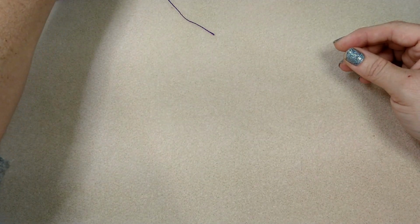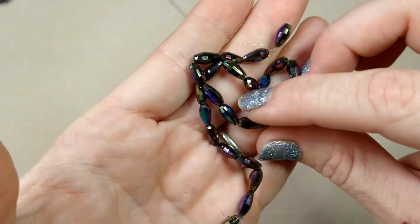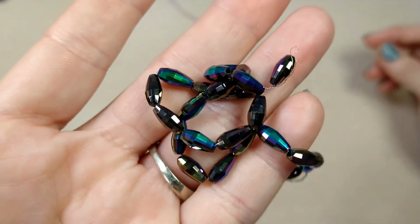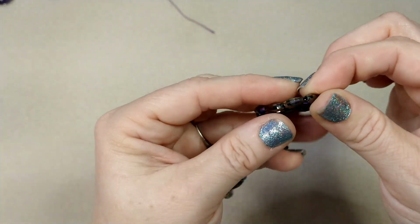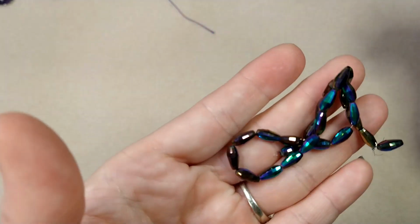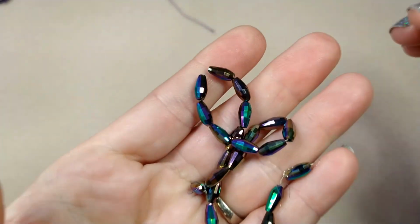Okay, and then we have a 24-piece strand of 8.5 by 4mm crystal drop beads, jet rainbow iris. And again, absolutely beautiful, sparkly, just gorgeous beads. I wouldn't have called these drops, well, I guess they kind of are the drop shape. I don't know. They are very pretty. They reminded me of elongated bicones, but they aren't. They're more of the drop shape. They're beautiful. Love them. Wow.